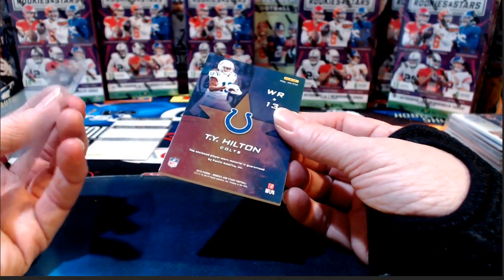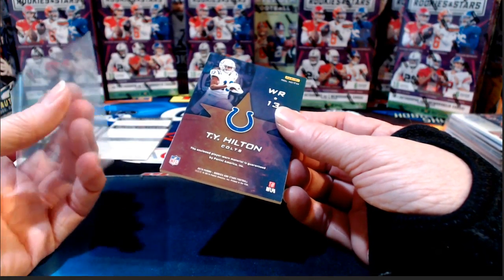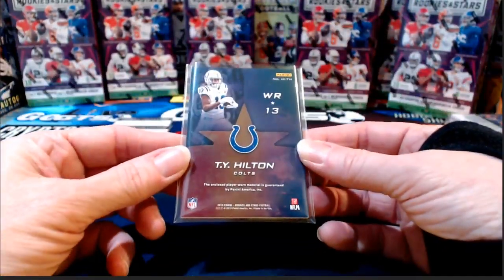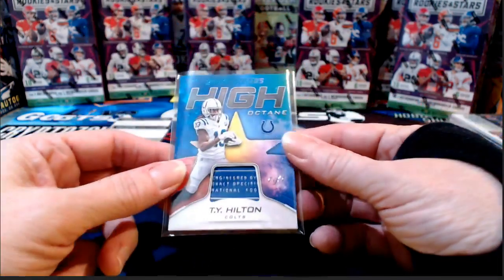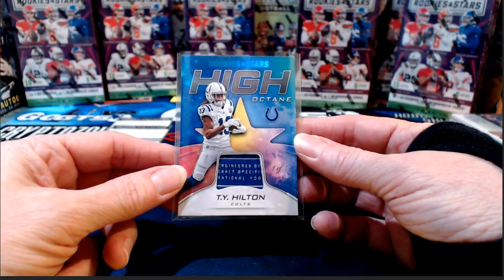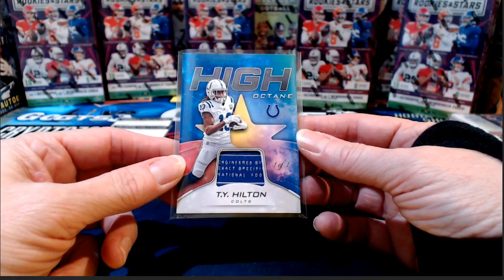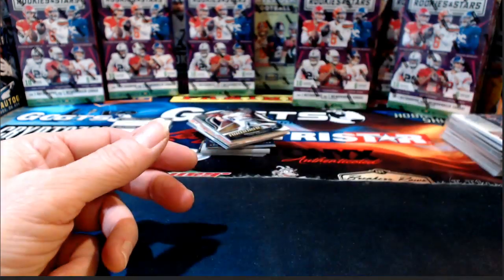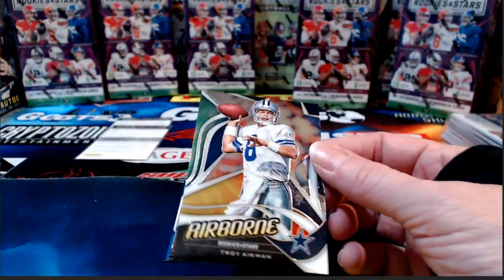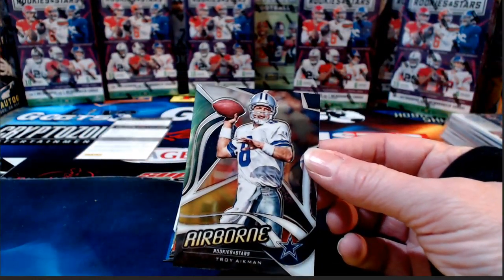The score is 14-10 Vikings. All right, Skol. Thank you, Pulse. Appreciate that. T.Y. Hilton and the Colts. Another 1 of 1. That's our third 1 of 1 in this case. We've got part of a tag there. So not too bad with 3 1 of 1s, and we're not, what, halfway done? Not quite, about halfway done.